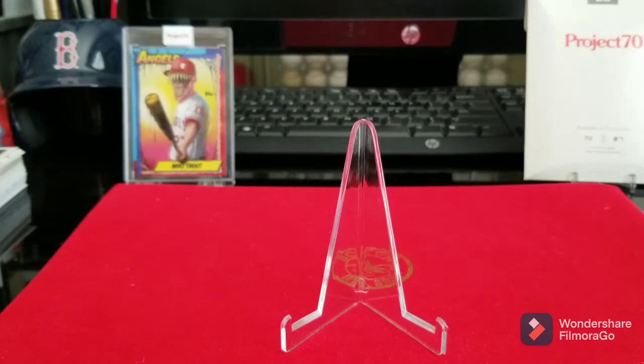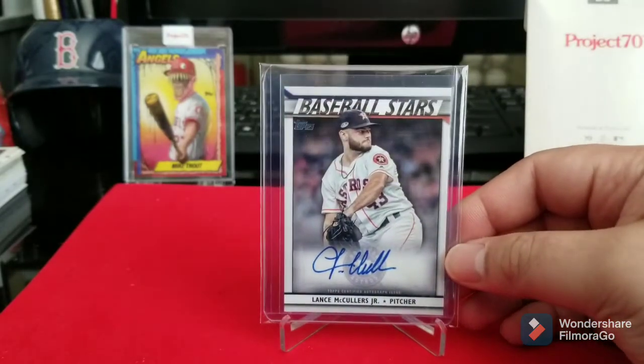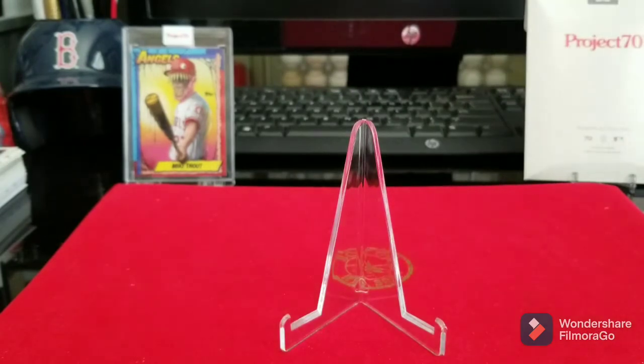Up next, just because it was cheap, 2020 Topps. It's the Baseball Stars signature, Lance McCullers. He's actually a Tampa boy, so I like to support the local guys.